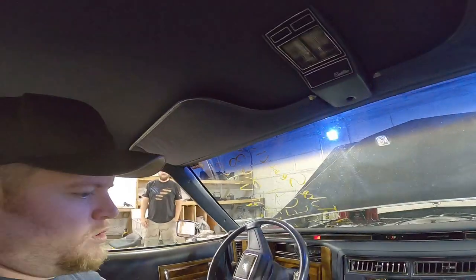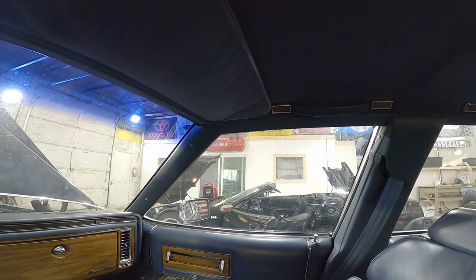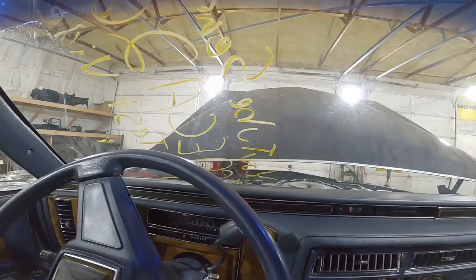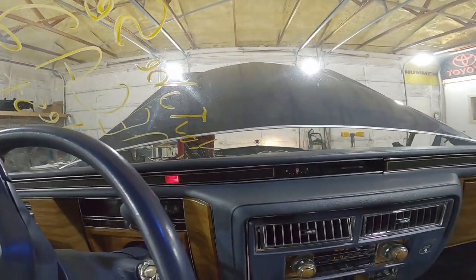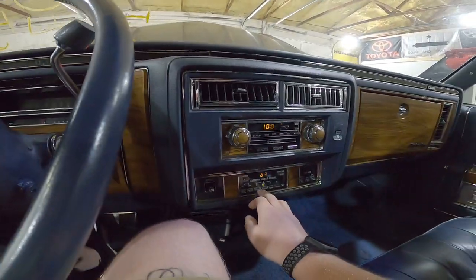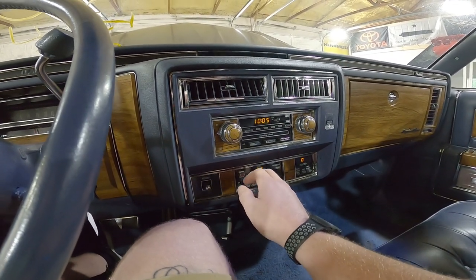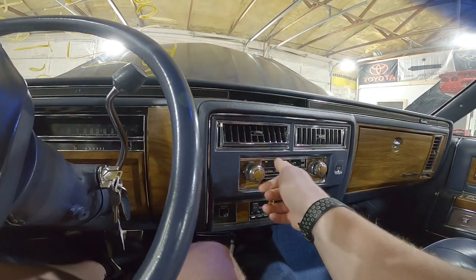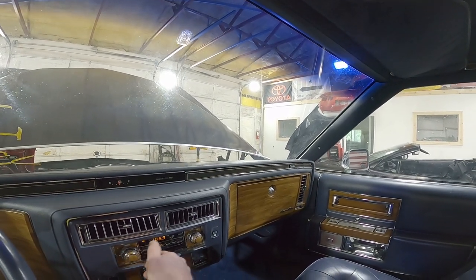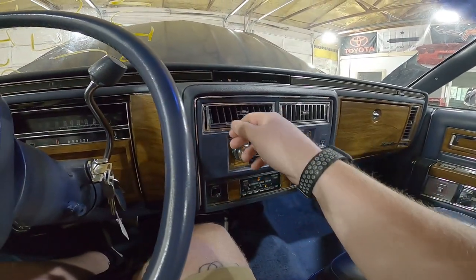All the windows are working. Window switch is good. Oh, look, it's making a little geyser of coolant. Aw. Headlights work. How do we get these wipers going? Wipers work. Let's get that climate control going. There we go. Power antenna. Working well. Hey, air conditioning's even blowing cold.